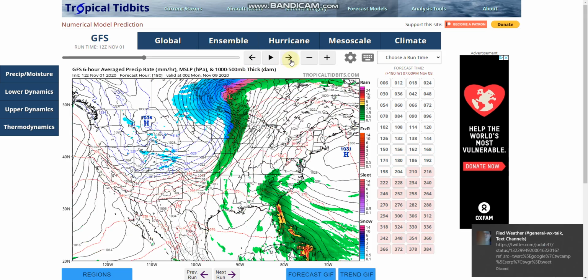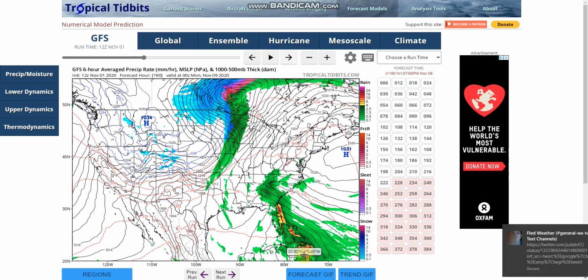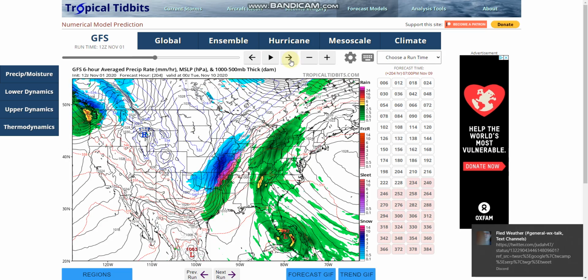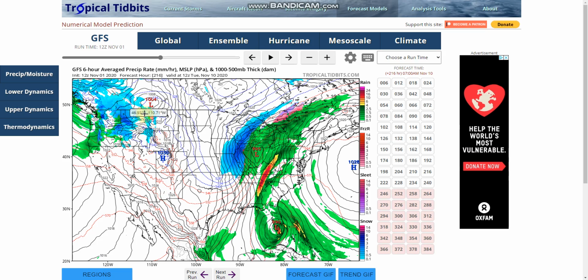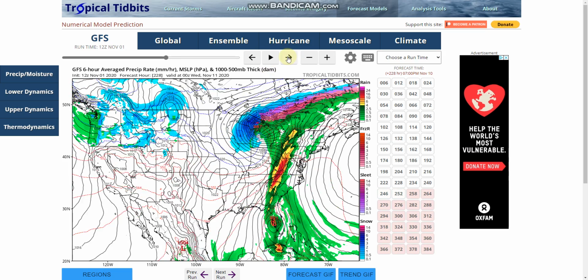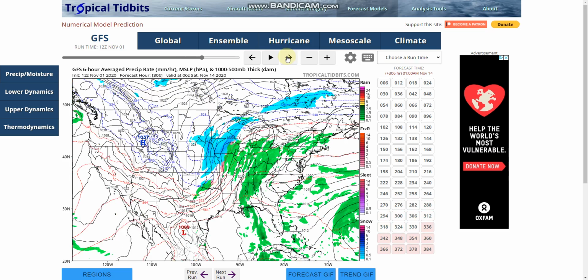And if you continue with the model run, you can see Hurricane Zeta forms again off Cuba and heads towards Florida and the Bahamas. Could it interact with this storm that is dipping down with this cold front? We will have to see. This is very far out, and keep in mind models like to change things.